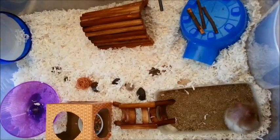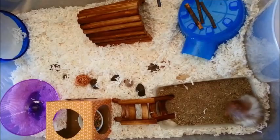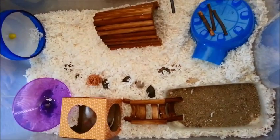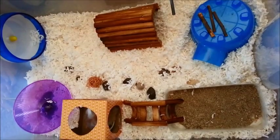April Fools. But it's not April Fools. Oop, that's my friend. All right, we put everything back into her cage, and she's sitting in her sandbox. Grooming herself. She's eating.